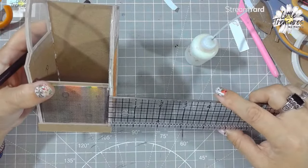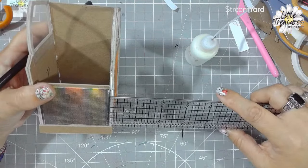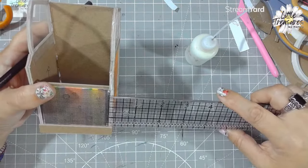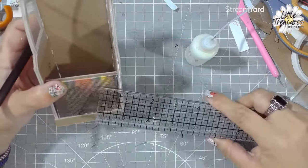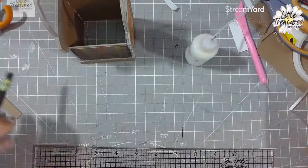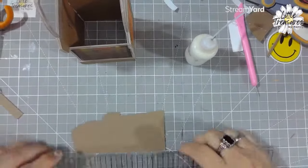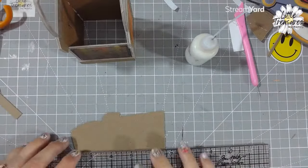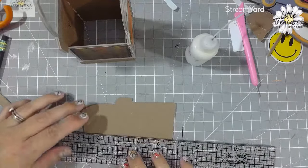So it's an eighth of an inch. I'm going to make it a little bit bigger than an eighth of an inch so I can cover the edge of the cardboard. Of the picture. Billy's back! So we're going to go, there's an eighth, right? There's an eighth.